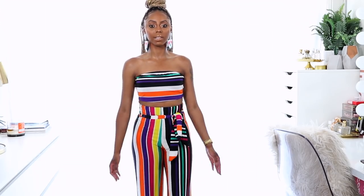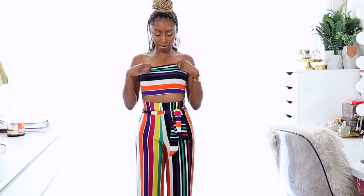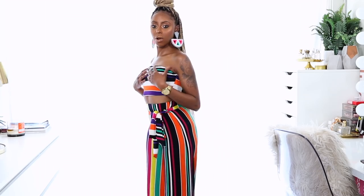Overall, I really love this outfit. It's really, really comfortable. I will say again, the only issue that I have with some of the tops is the fitting, like it fits kind of big. So if Fashion Nova can just make things for small busted girls too. Not all their pieces fit like this, but some of the really, really cute ones do, and I just be mad.